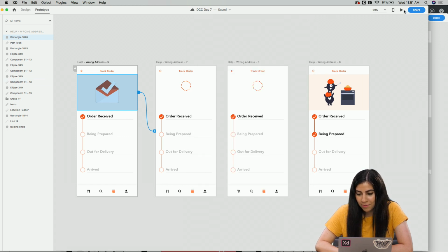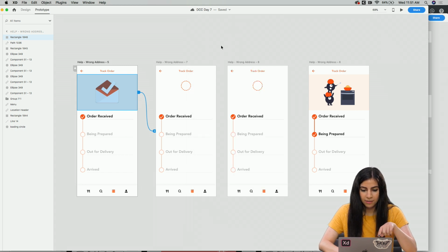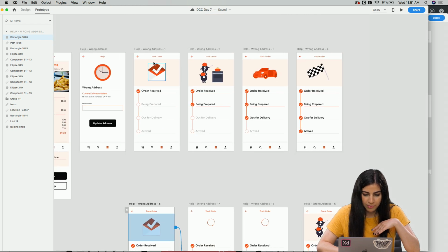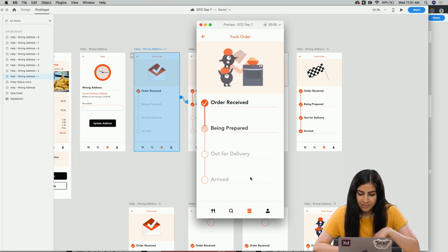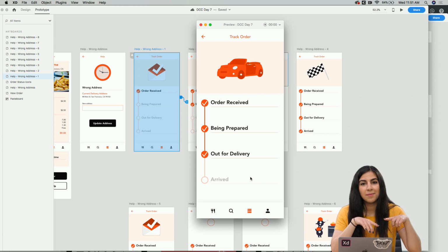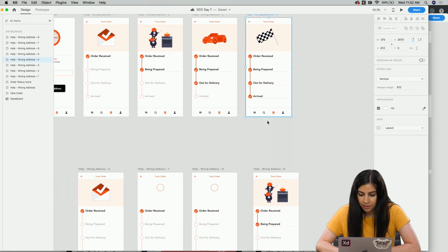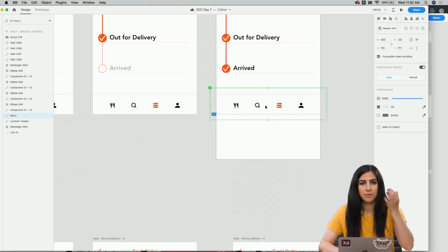Let's look at that one more time, and then I can show you the other way that I did this. And you can do this for all your different steps if you want. But for this stream, I'm just going to show you how to do the first one, and then let's show this one more time. And this will just be the user looking at their phone and going through all the steps. And then maybe on the last page, we can add a call to action button so that there is something that the user can do once their food has arrived or after.